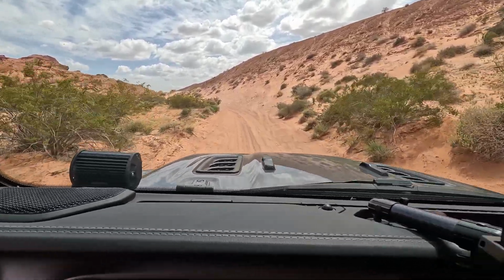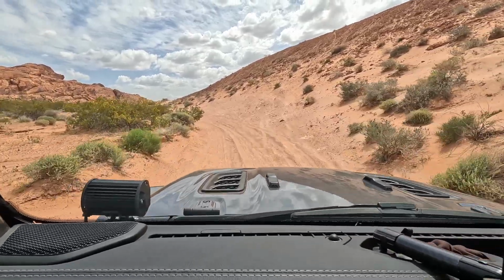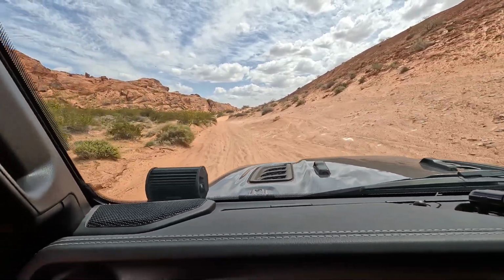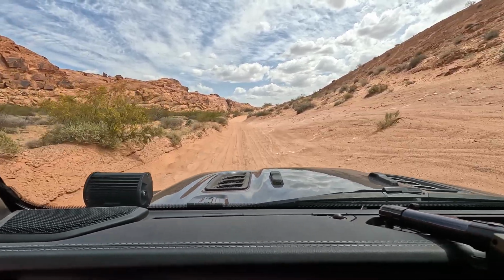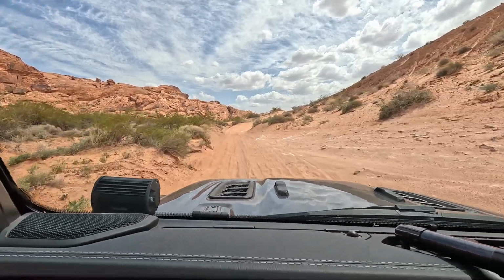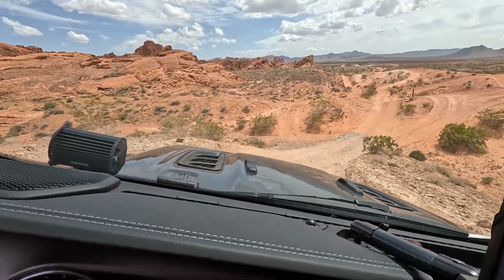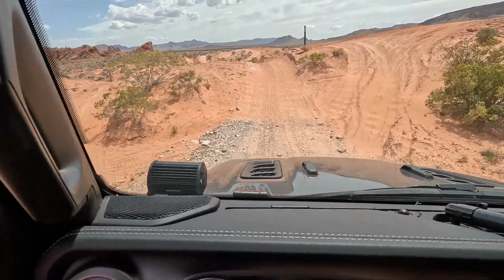And we've got the sway bar disconnected. Yeah. And it's still rocking us like that. So yeah, if you were in a pickup truck or something of that nature that's got a firmer suspension than a Jeep, you'd be really hating life right now. Ooh, that's steep. Yeah. Beautiful.